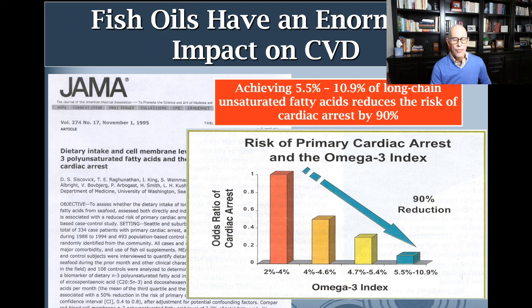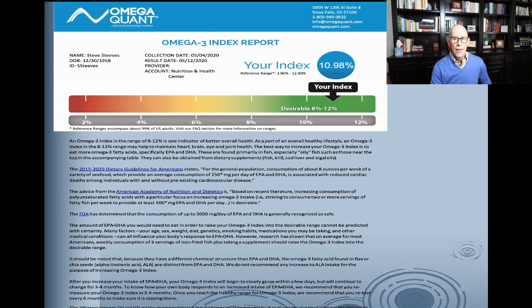And not only that, but stroke risk. This was a JAMA article way back in 1995. Dramatic changes. Get your levels tested so you know, and take the quality fish oil.